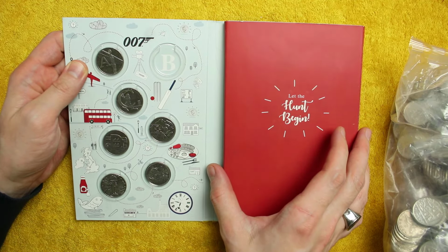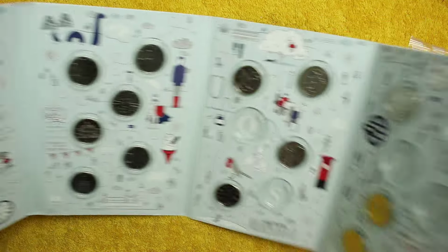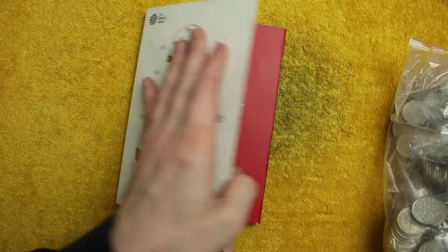So far, we've got A, C, D, E, F, G, H, I, J, K, L, and M. N, O, P, R, T, V, and X. So any of those last 6 letters would make for very good finds.